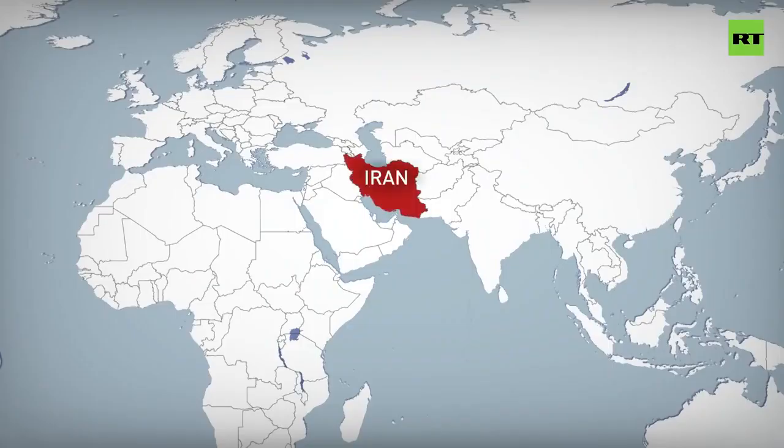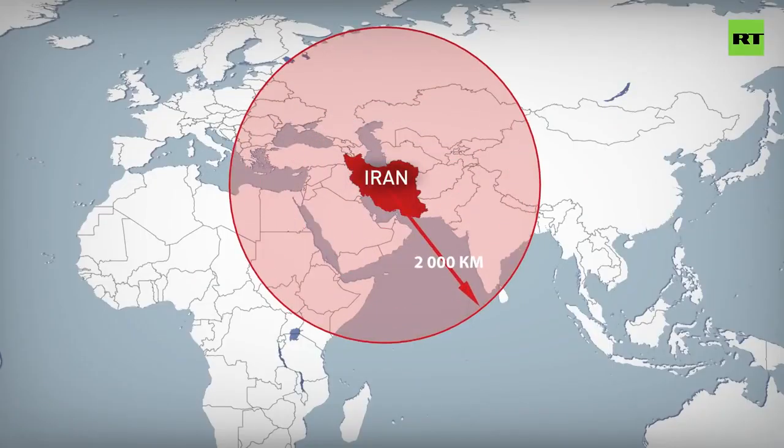So let's bring up another map for you, the missile map. For the region, you quickly understand that Iran has some serious reach. In fact, it could theoretically target every US asset in the region and off the coasts. It's a scary thought. But how might a war actually go down?